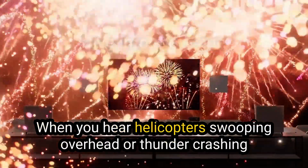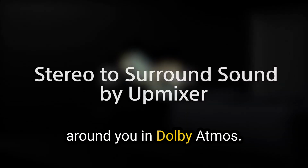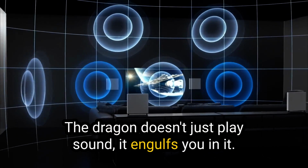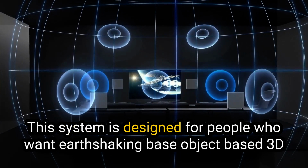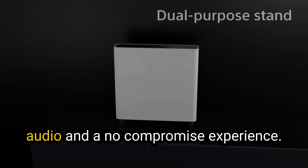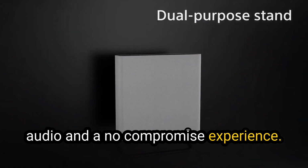When you hear helicopters swooping overhead or thunder crashing around you in Dolby Atmos, the Dragon doesn't just play sound, it engulfs you in it. This system is designed for people who want earth-shaking bass, object-based 3D audio, and a no-compromise experience.